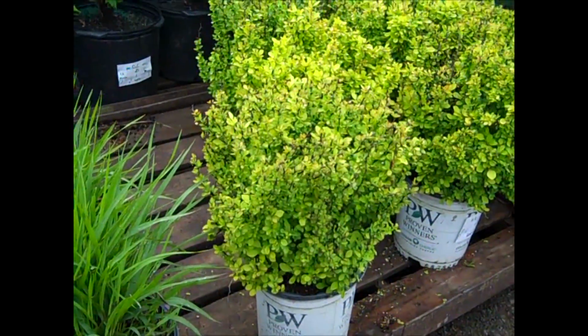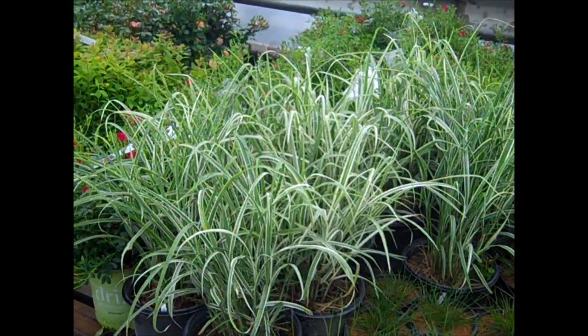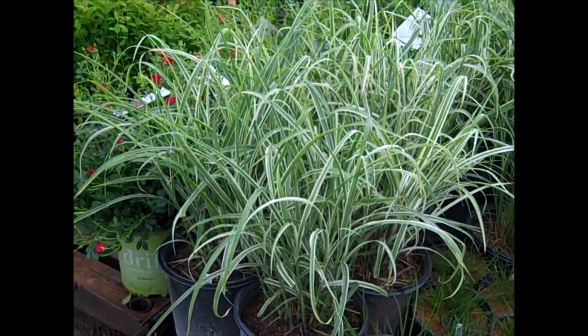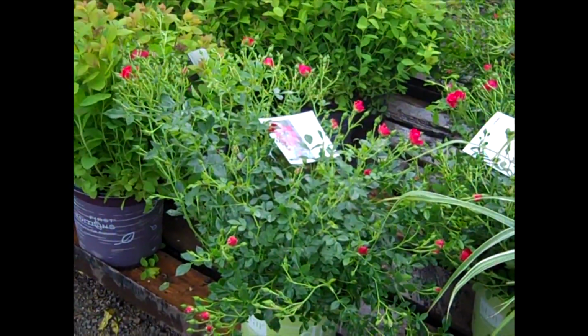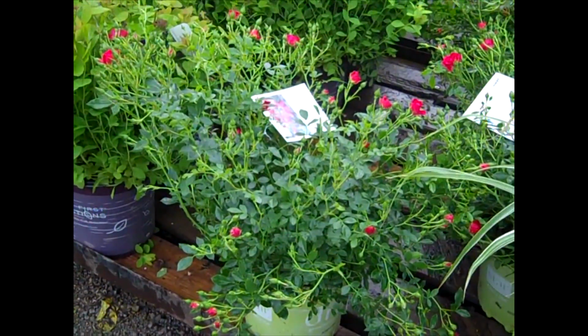Nice 2 gallons. Well, you can see grasses coming up here. We have Miscanthus variegata, and it's coming up here. Nice size to them, 3 gallon variegata. I had to pull one of these off to show you the size. This is a 2 gallon Drift, a spreading rose, and you can see it's just going to be a blanket of flowers in the week ahead.